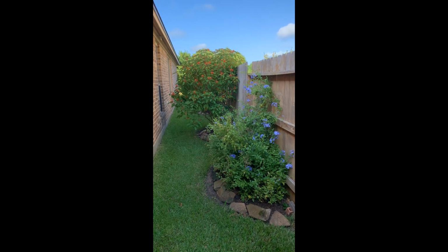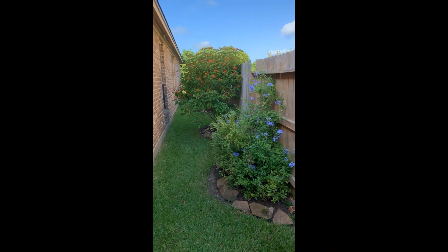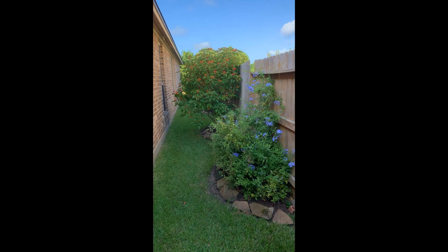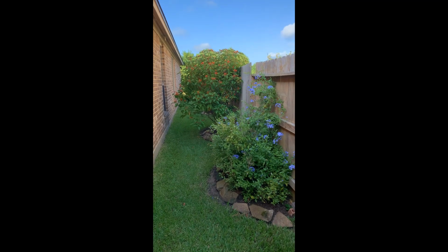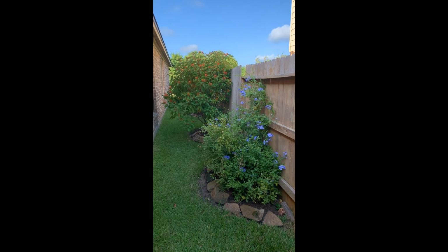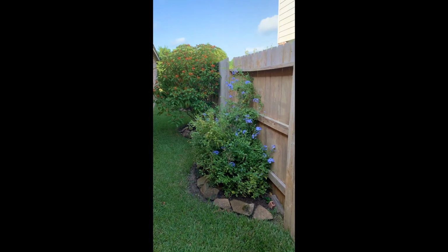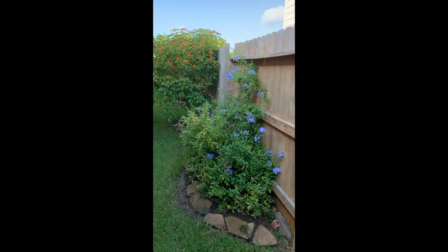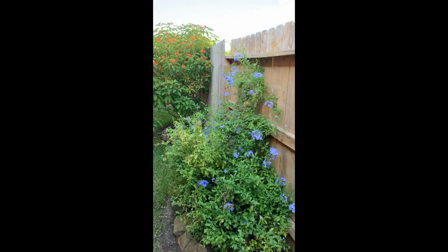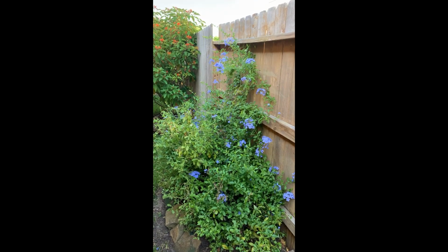Anyway, this place gets a lot of shade. It does get some sun later in the afternoon as the sun moves. However, I still wanted to provide some color and interest. So the first plant I have here is a plumbago. This plant is protected here.